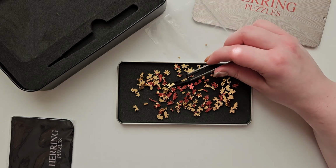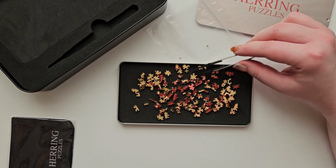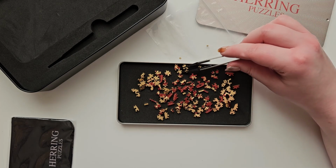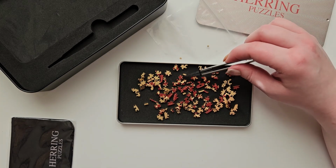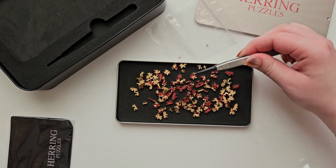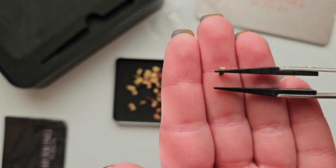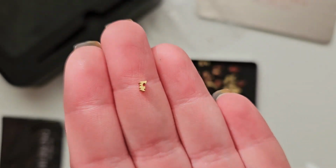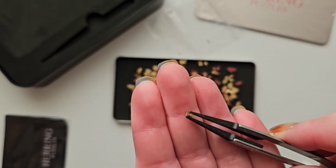So I will say now I'm trying to turn over the pieces. It is pretty easy to handle the pieces with these tweezers. And I'm sure it's only going to become easier the more I get used to it. Look at this piece. It's so tiny. So tiny. I'm never not going to be impressed by this.